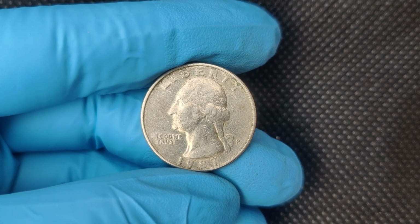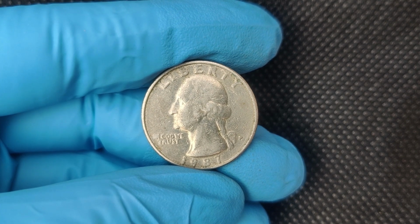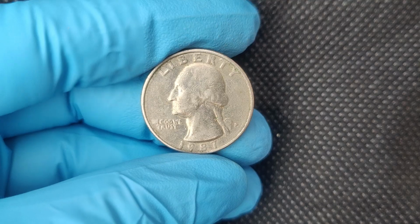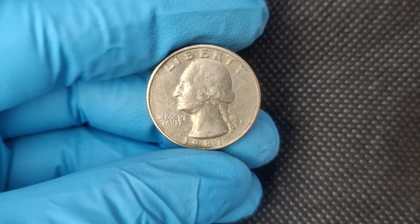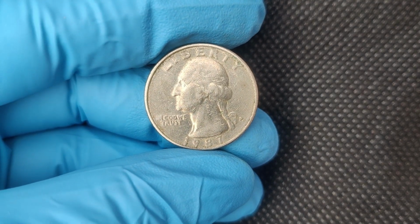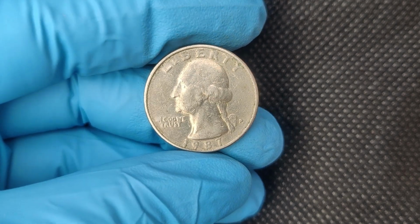If you find one, it might be worth getting it professionally graded by a trusted numismatic expert, because the condition of the coin can greatly impact its value. Coins in near-perfect condition are much more valuable than those with visible wear or damage.